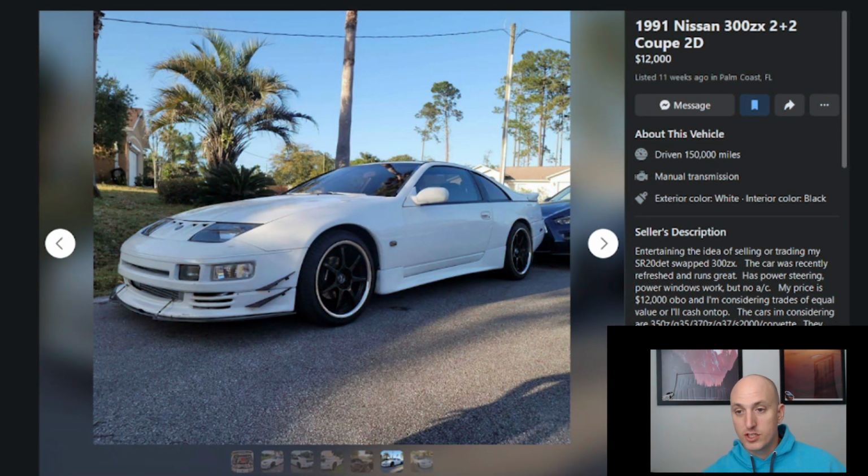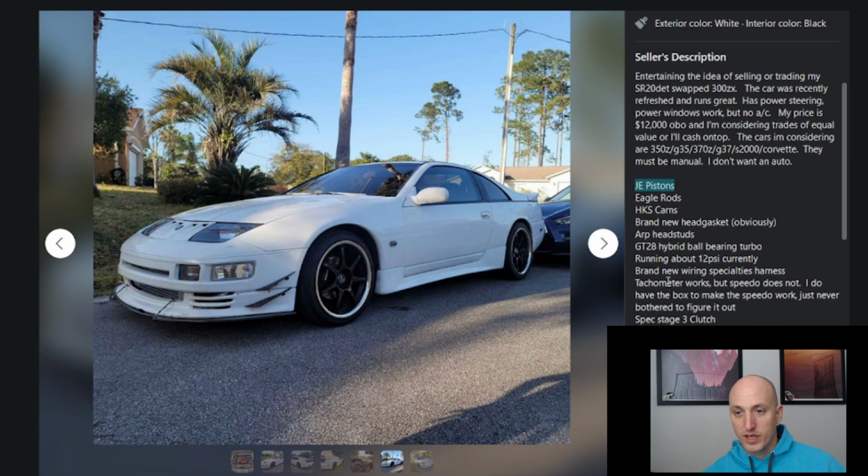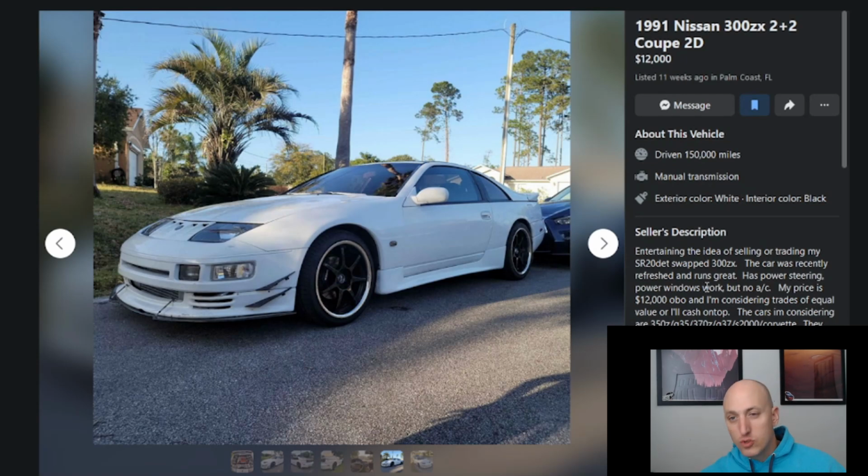Looking for a 350Z, G35, all the hot boy specials. Even though this SR20 might be built, it's got pistons, rods, a GT28 turbo. I think that's like what I got on my SR20. 12 PSI on an SR20 feels pretty good, dude. Okay, cool. Well, there you go. $12,000 for this car. I like this car. SR20s are so expensive that it pretty much commands the $12,000 price range. But I don't know. What are your guys' thoughts on this? I would definitely drive an SR20 powered 300ZX. I think that would be super cool.